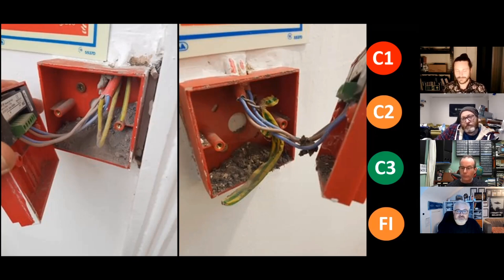We have 69% saying it's a C1. I don't disagree with that. 27% saying it's a C2, 4% saying it's a C3. So yeah, for me, it's C1 and a C3, to be honest with you, but C1 for clarity.